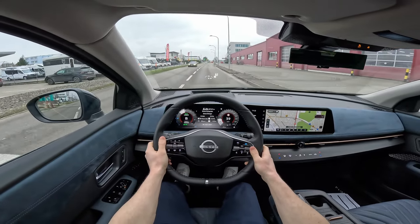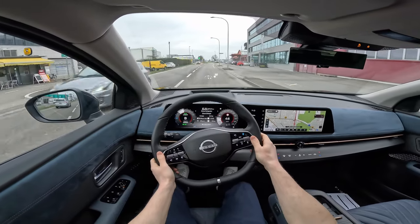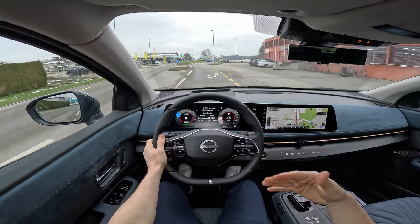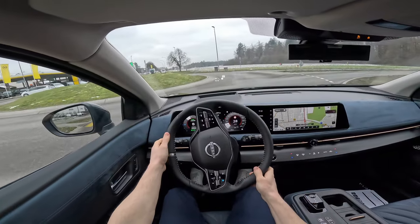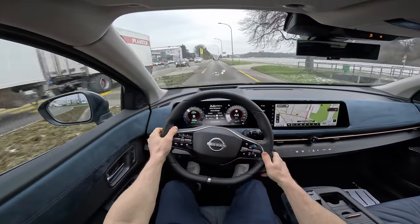Yeah, over the bumps it's doing super fine. Now it's just a combination between those two, and it also gives you a little bit of push when you press the acceleration. Now it recuperates the energy back in B mode. So if you know how to anticipate, you never use the brakes, like almost in all electric cars.